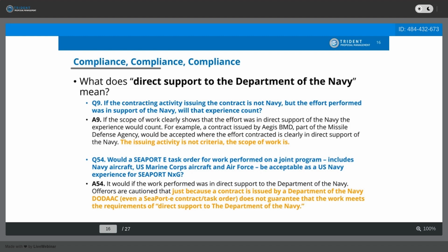Similarly, with question 54 here, would a SeaPort E task order for work performed on a joint program that included Navy aircraft and some Marine aircraft and some Air Force systems be acceptable as U.S. Navy experience? They said it would if the work performed is in direct support of the Department of the Navy. The second part of this question is what I want to foot stomp here. Just because the contract is issued by a Department of the Navy DODAC, even if it was on SeaPort E, that does not guarantee that the work meets the requirements of direct support to the Department of the Navy.